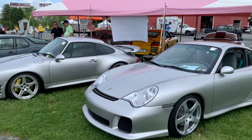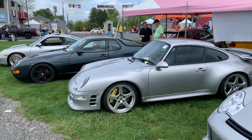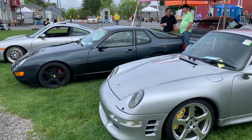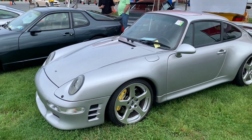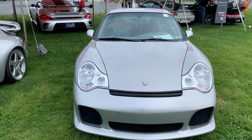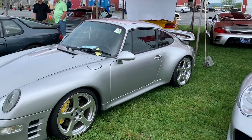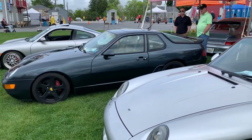Our RUF tent is located right next to the Porsche Club of America. They are expecting about 30 or 40 Porsche examples here today. We have 8 different RUF or RUF modified Porsches here over the course of the weekend that we'll be able to hopefully show you some details, get you some information about all these cars.